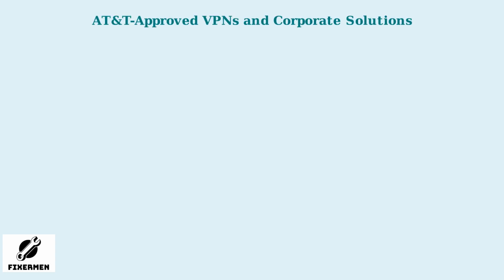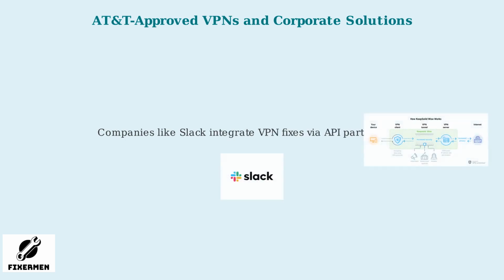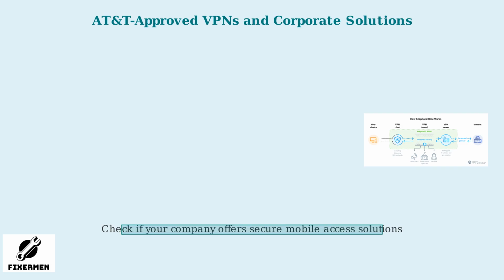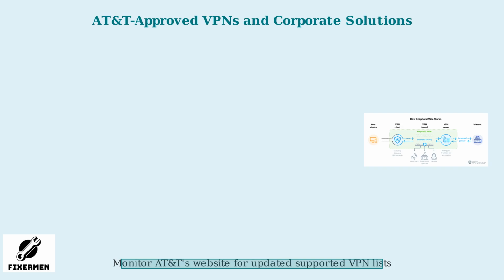AT&T-approved VPNs and corporate solutions offer reliable ways to maintain secure connections on their network. Consider using VPNs that are specifically optimized for AT&T's network, designed to work seamlessly with their traffic management. Some companies like Slack have integrated VPN fixes into their apps for mobile users, bypassing AT&T's blocks through API partnerships. Check if your company offers a similar solution for secure mobile access, ensuring compatibility with AT&T's policies. Also, monitor AT&T's website for any updated list of officially supported VPNs to stay informed.